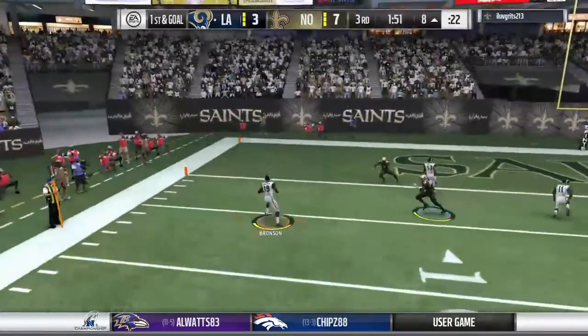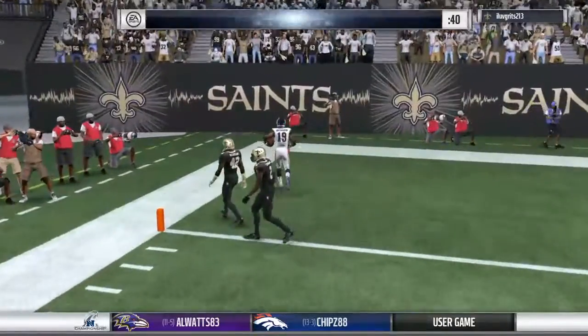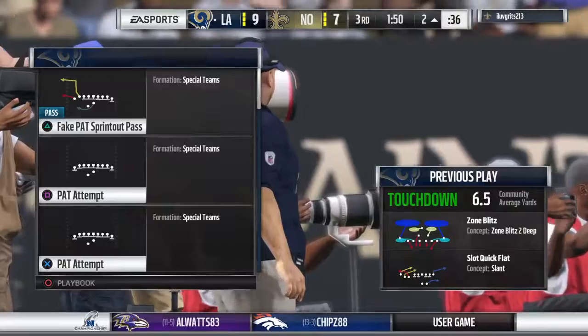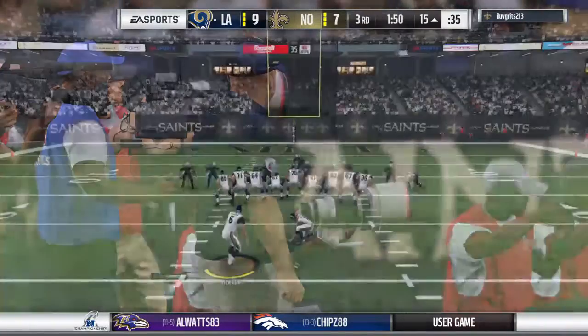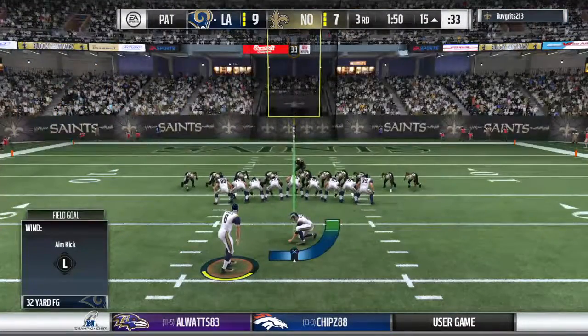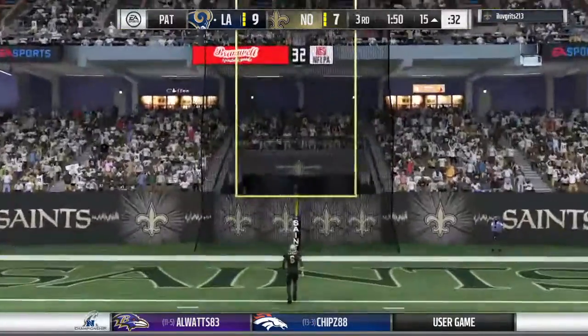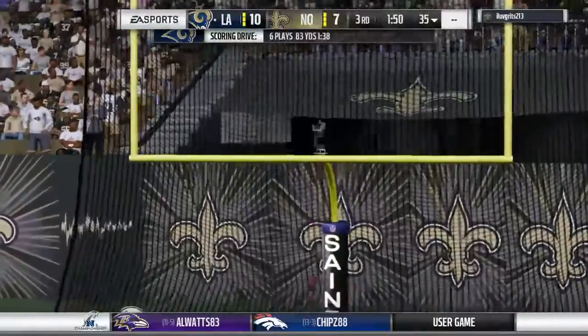Out of the gun, it's Dalton. This will be caught at about the 6. And he'll get into the end zone. Touchdown, Rams. Their big-bodied receiver. A 7-yard touchdown grab. And the Rams are going to jump back in front. And he's got it up and through.